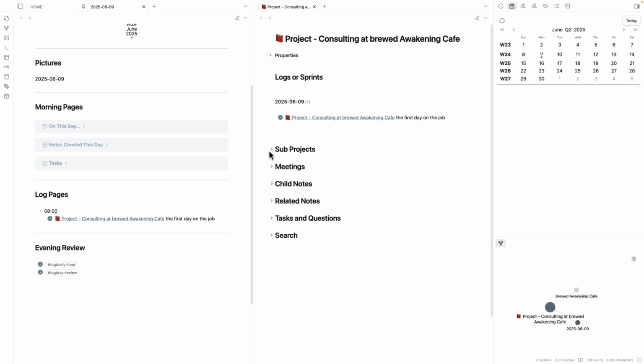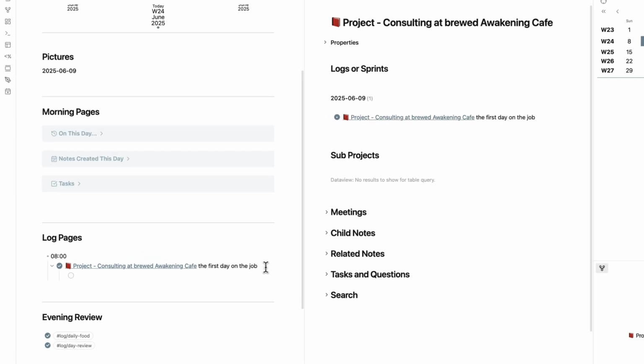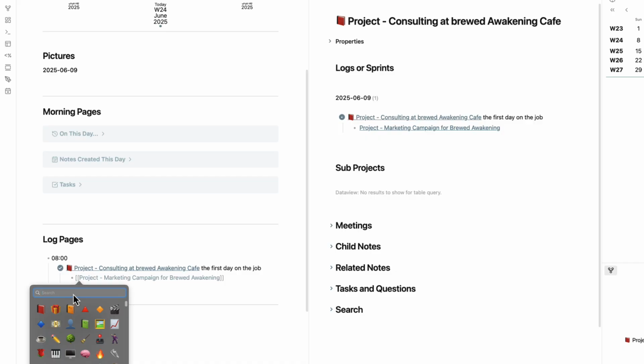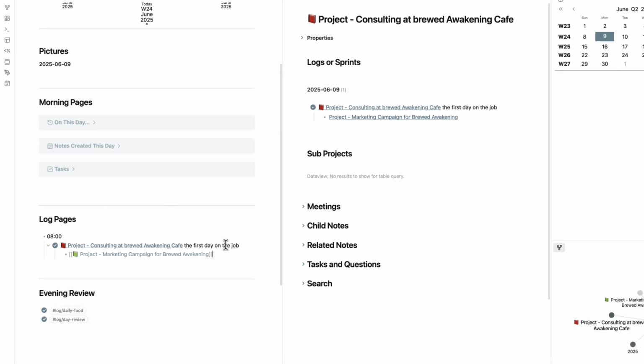We also have sub-projects. Let's fill in a couple of sub-projects here. So let's say we will have two sub-projects. We'll have Project Marketing Campaign for Brood Awakening. And what I like to do is use a visual indicator that this is a sub-project of a parent project. Now you can just use the red icon and you'll be able to see the sub-projects listed. But if you want to make the visual distinction, this is the main project and this is a sub-project, I'll say by all means use this color coding.